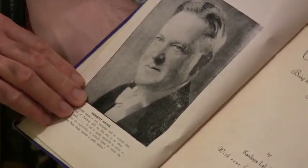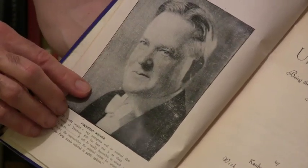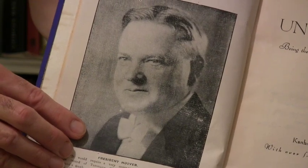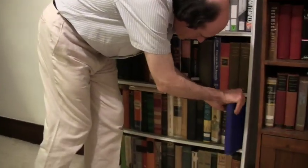Well, who's the European man in the picture there? It looks like Hoover, but it could be W.C. Fields. It is Hoover, President Hoover. It looks a lot like W.C. Fields, though, which is sort of appropriate. But yeah, it's basically a rather disparaging look at the American culture of the day.